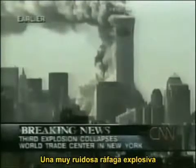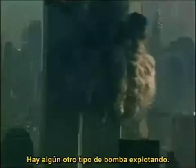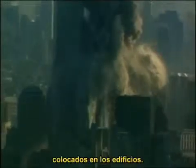Huge explosion that we all heard and felt. We just witnessed some kind of follow-up explosion. We heard a very loud explosion. A secondary explosion at Tower 1 camp. That is another bomb going off. He thinks that there were actually devices that were planted in the building.